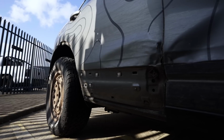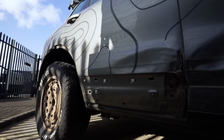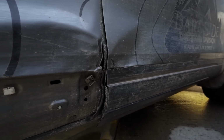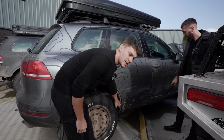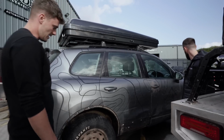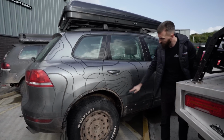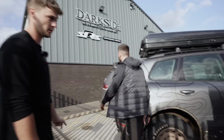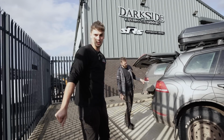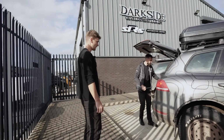It's annoying because I think this side could have possibly been prevented if we had some rock sliders, or it wouldn't have been as bad. Yeah. So again, a bit of an oversight not getting them in before. But we were under the impression we weren't going to do any mad technical lanes, so we didn't think it'd be needed.